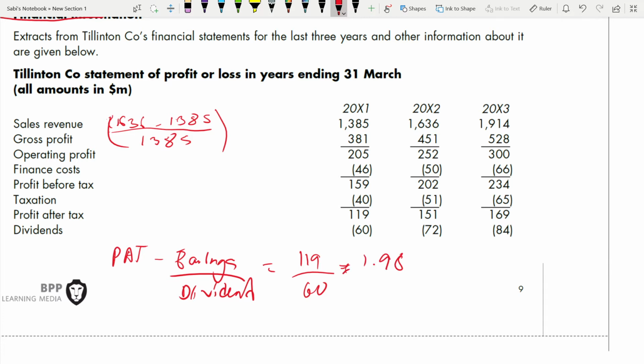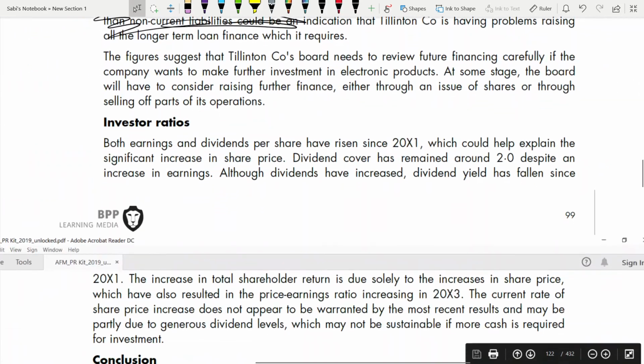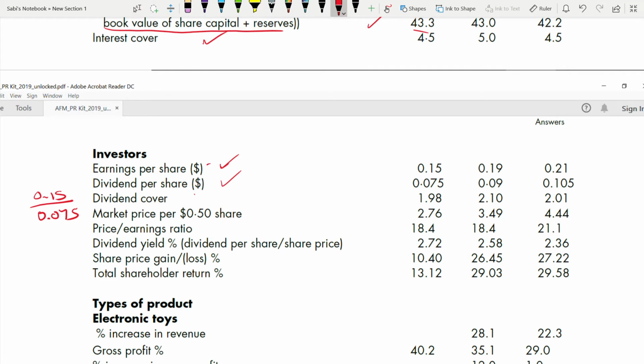So you use the EPS divided by DPS, earnings and dividend from this income statement. Use these for finding your dividend cover. Don't use the ones which they have given there, because that will be more accurate then. This 1.98 is more accurate than the 2 obtained using this. This dividend cover is more accurate.